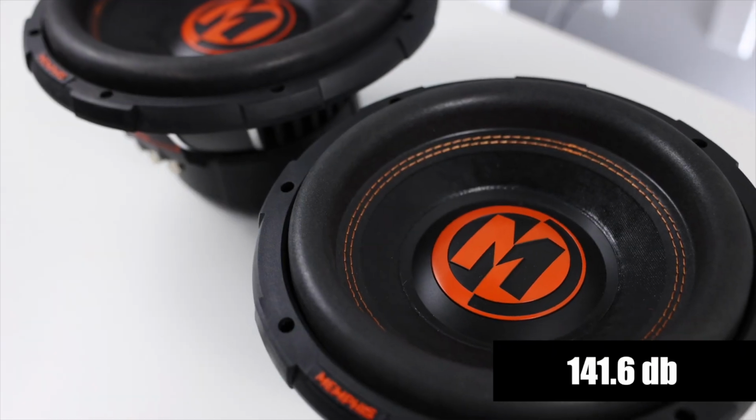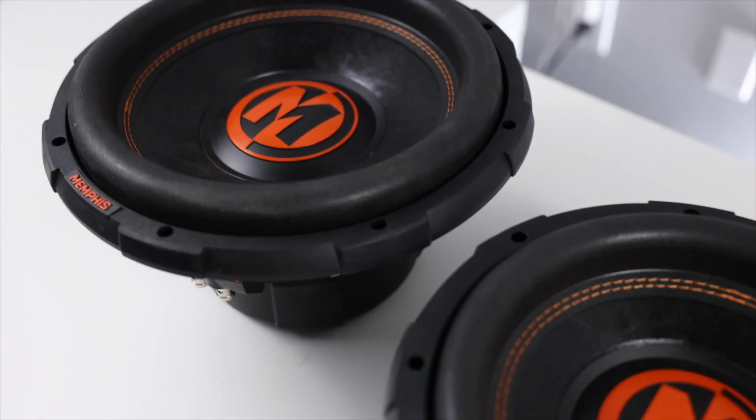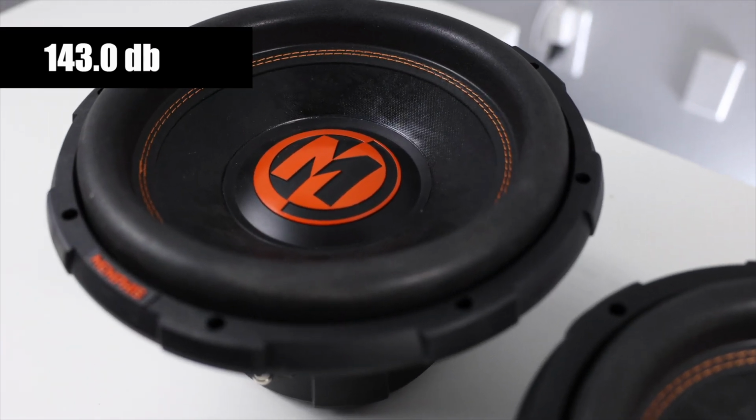Okay, 141.6 for the 10s and 143 flat for the 12s. Not bad for woofers that start at $199.